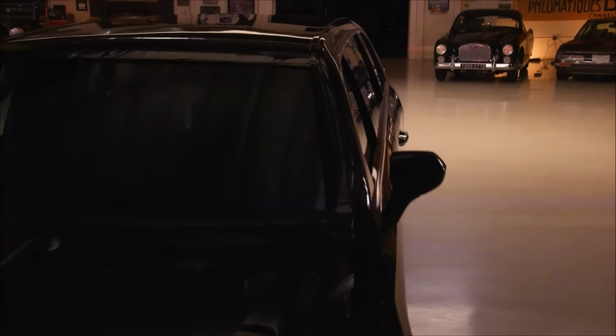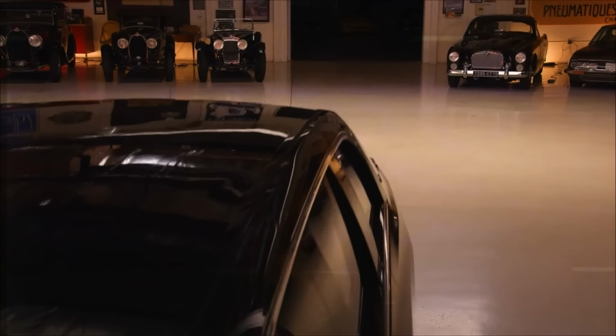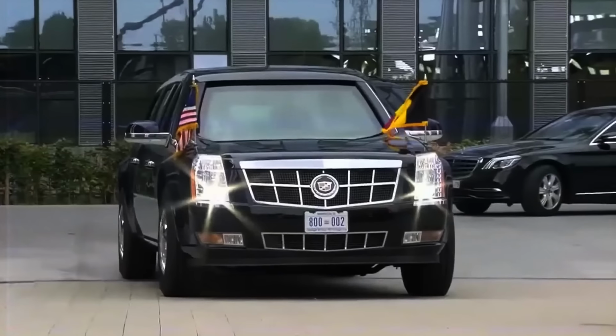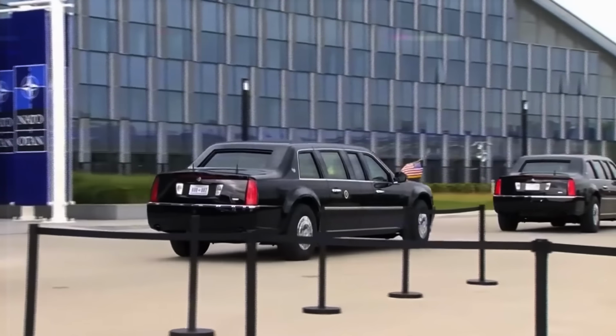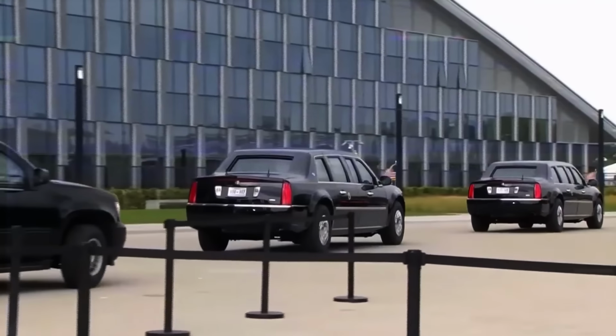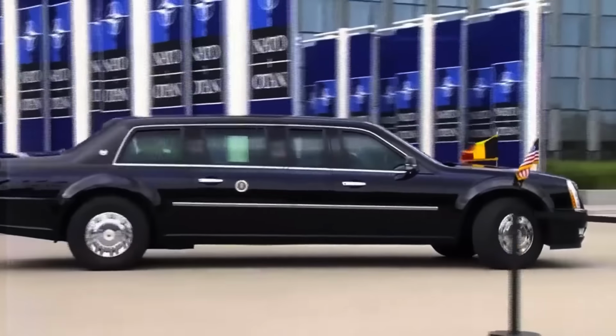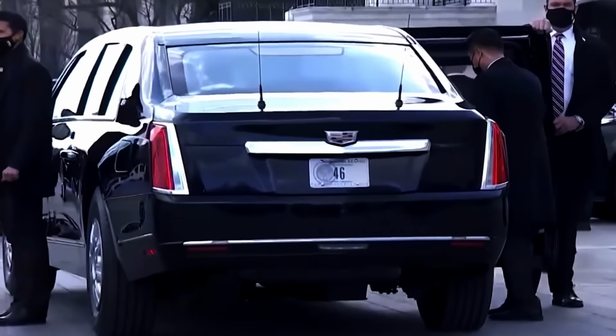It's built with reinforced steel and composite materials, making it super secure against threats. While it looks like a classic Cadillac, it's bulkier and has a more aggressive vibe. Plus, it comes with run-flat tires, so even if they get punctured, the vehicle can still keep going. This Beast is often seen as one of the top presidential cars in US history because it has incredible security features and cutting-edge technology.